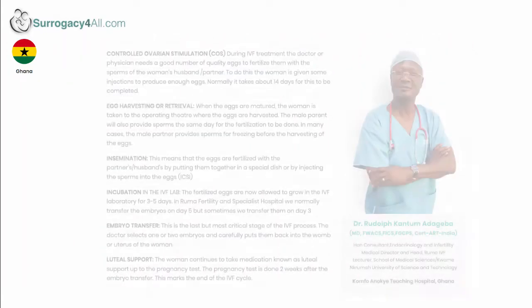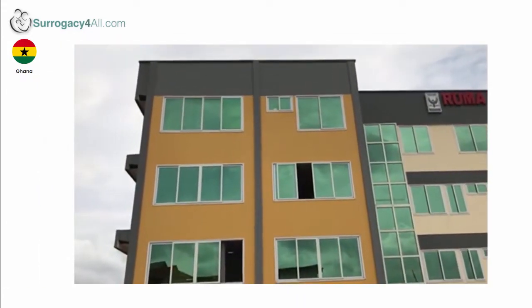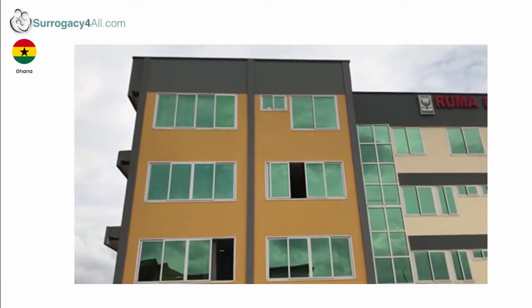Let's take a look inside the Ruma Fertility and Specialist Hospital run by Dr. Rudolph. Name is? Gifty. Gifty, and you're the nurse over here? I'm Director of Nursing. Director of Nursing, very nice. So, Dipti is going to take us on a guided tour of the Ruma IVF facility. Okay. So, Dipti, tell us where we are and what we're doing here.